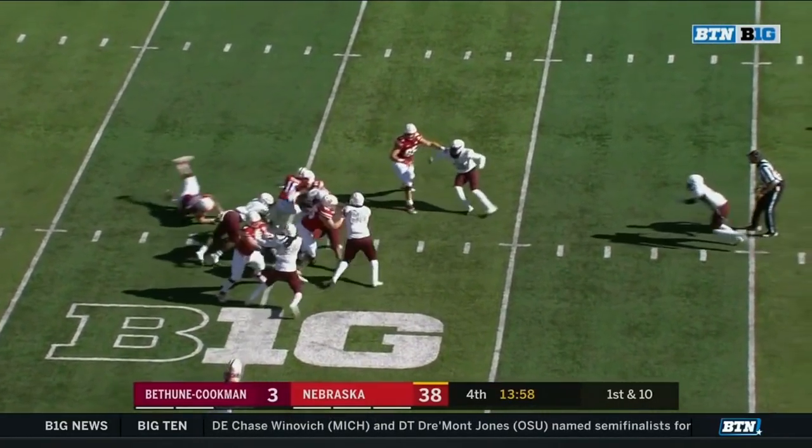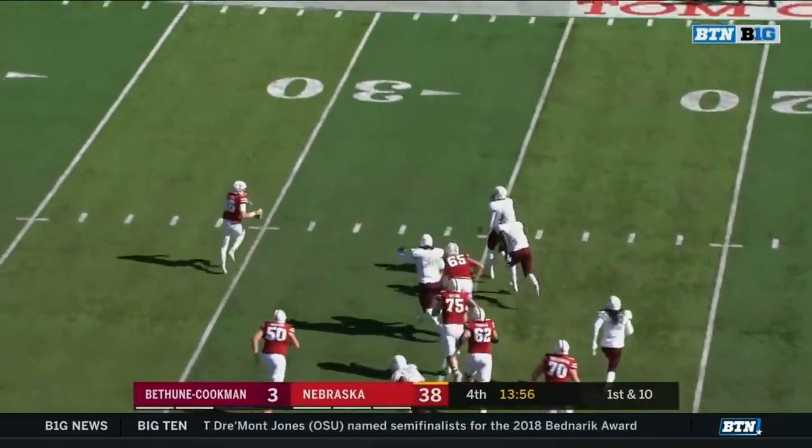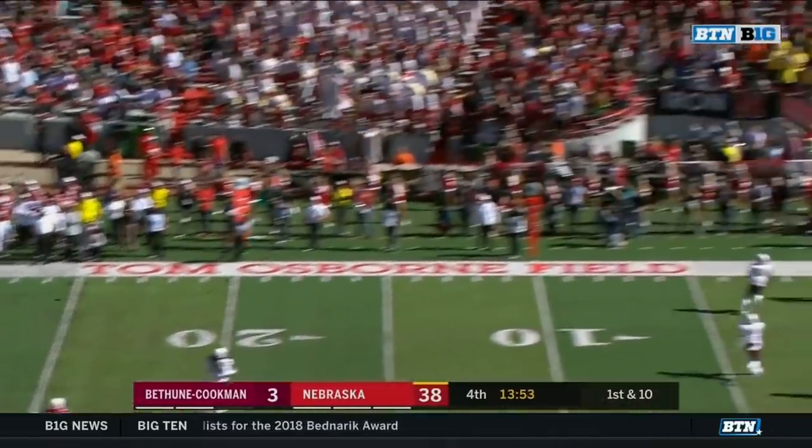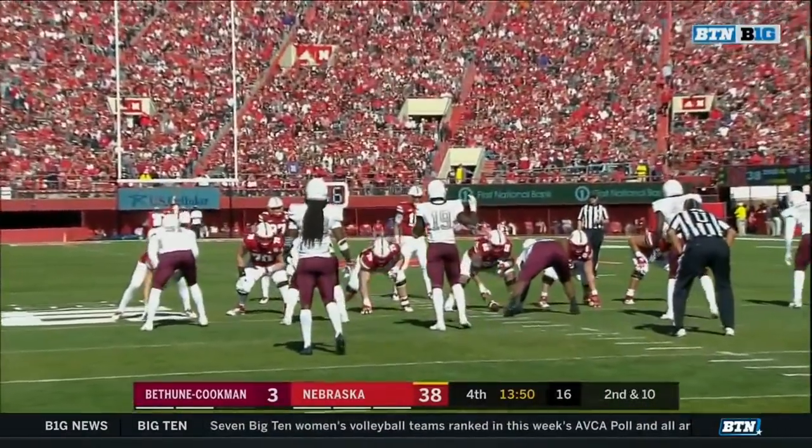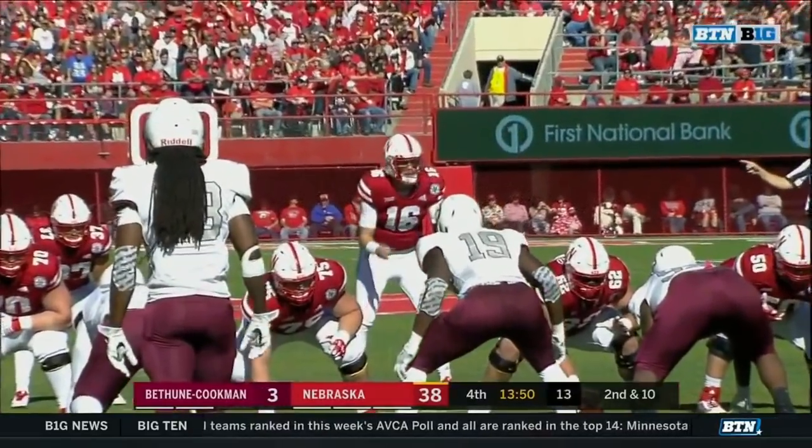Vedral will pull. It looks like he was looking to run. He now will have to. Scramble, he's getting chased with pressure and just has to throw it away. Jerome Woodyard is your receiver at the bottom part of your screen.